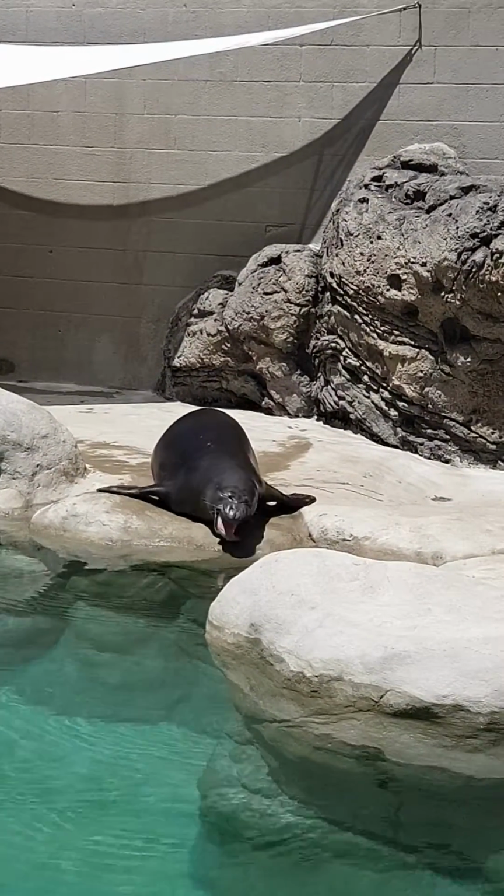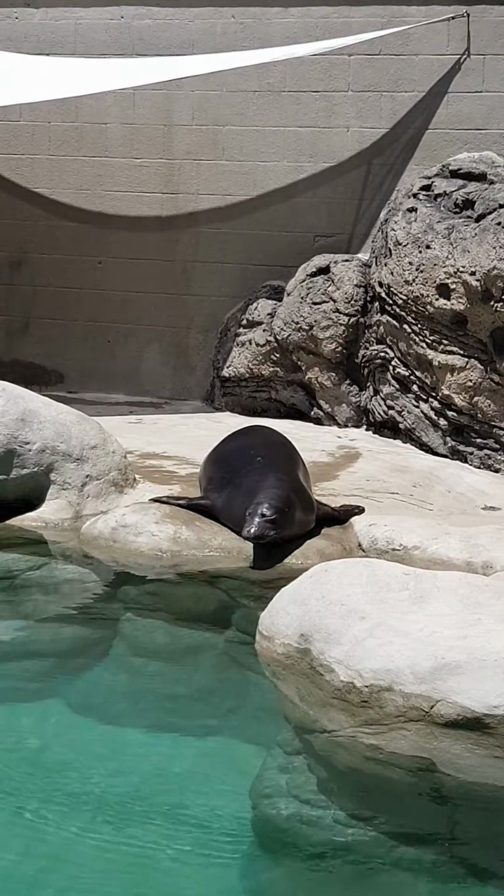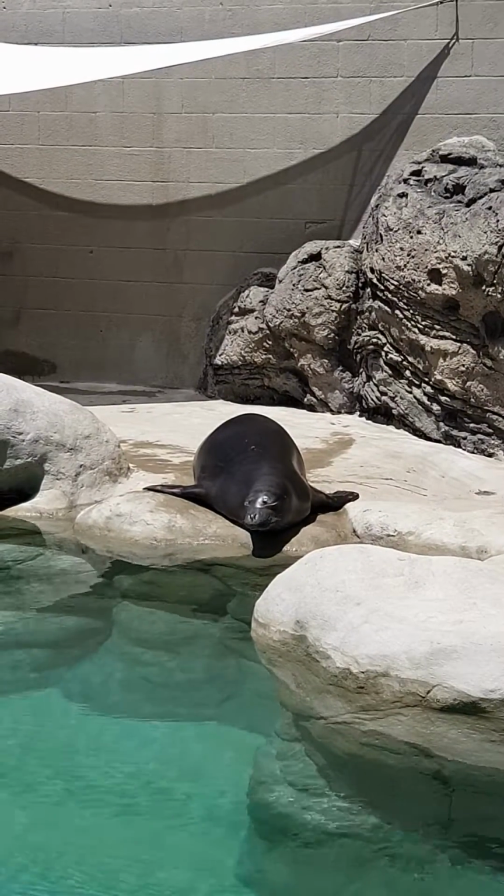Now, typically during those feeding sessions, we feed directly to his mouth, but we have a separate feeding technique called scatter feeding. And that's actually where we just throw fish out into the water for him to find on his own.